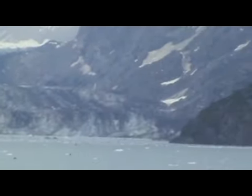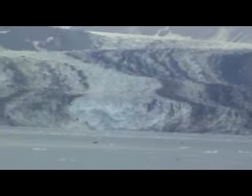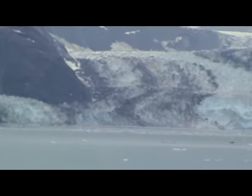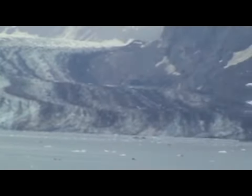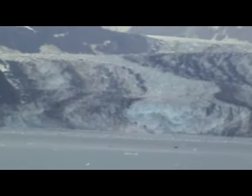It's supposed to be more active than the Grand Pacific Glacier, but because it's a birthing area for seals, we can't go very close to it. We have to stay at least 3 miles away. So we probably won't see any ice fall off from here, the glacier calving.